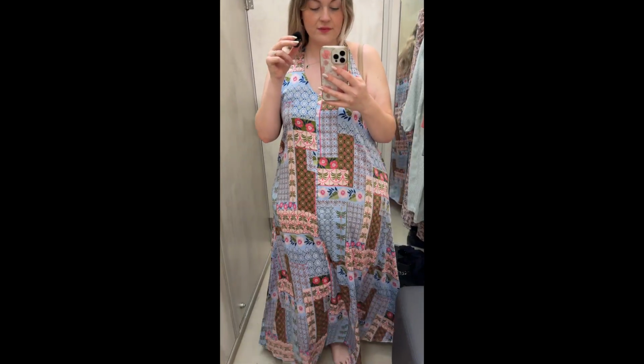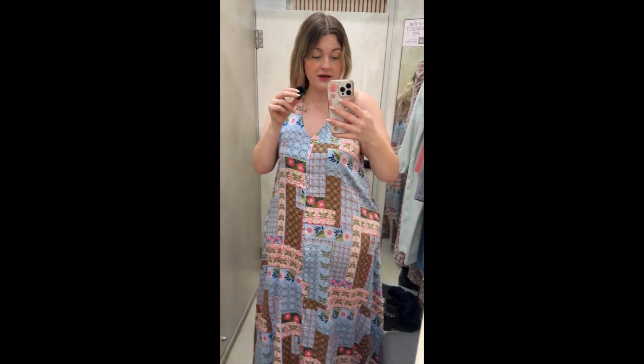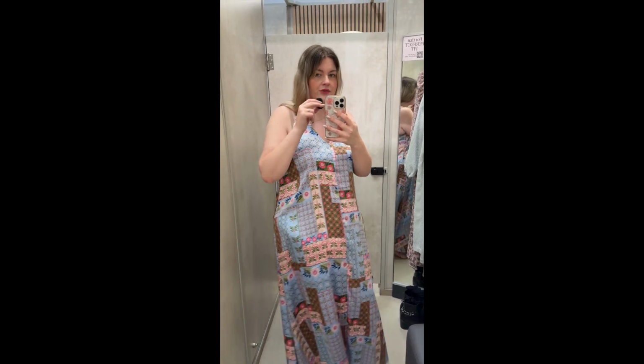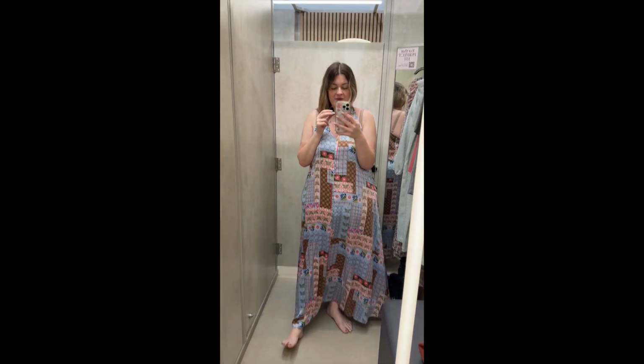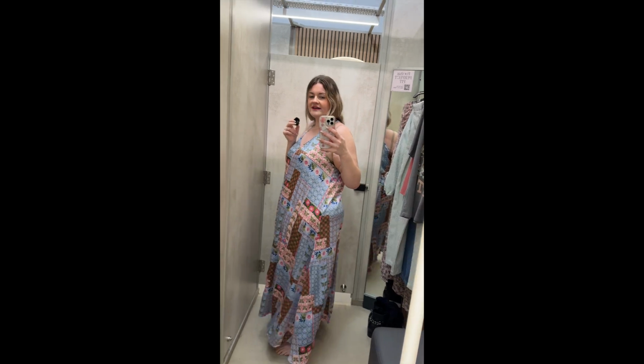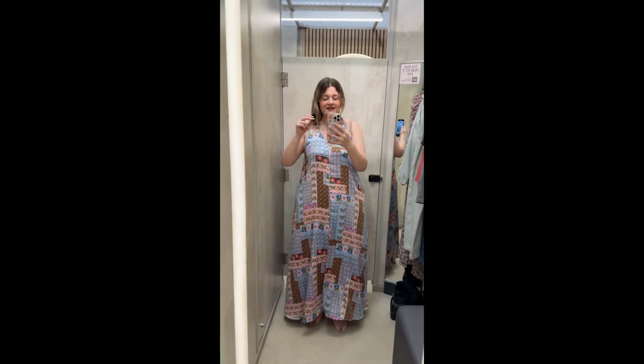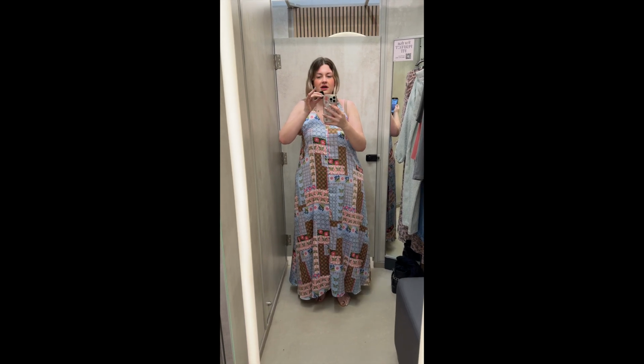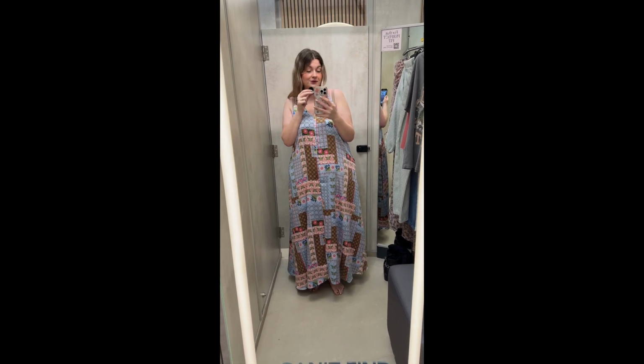I do think it's really pretty. I love the colors and the fabric. I think it does come down a little bit low on the side, and maybe that would be fixed if I got it one size down. But the one thing is, I just don't know if it's doing anything for my shape. I think it's turning me into a bit of a triangle shape. I don't know. Let me show you the back.